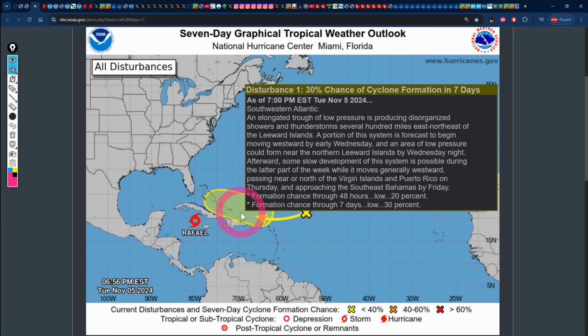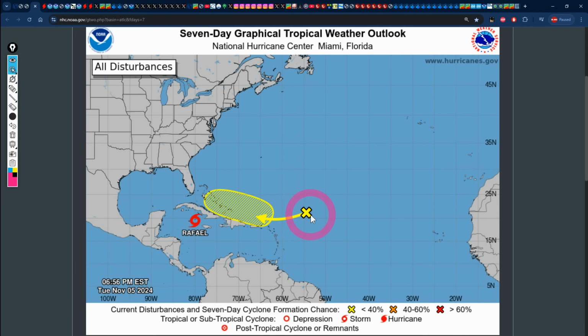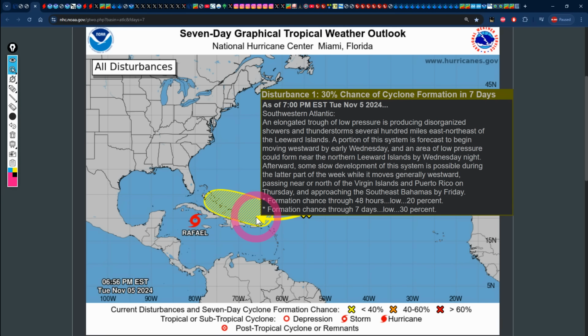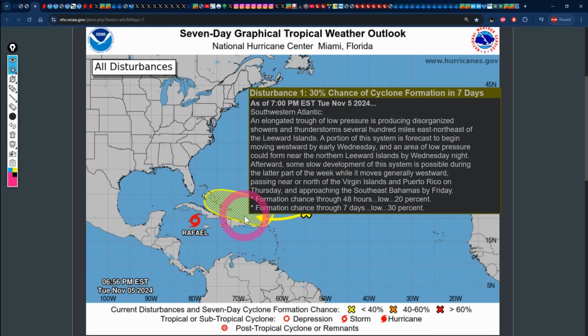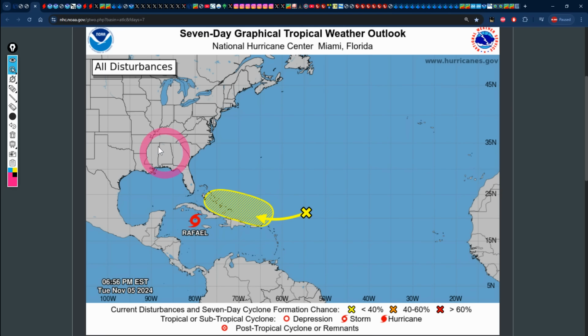We have that code yellow right here to the northeast of the Caribbean that's expected to move westward and possibly develop in that hatched area to the north of Hispaniola and Puerto Rico. It has a 30% chance of cyclone formation.